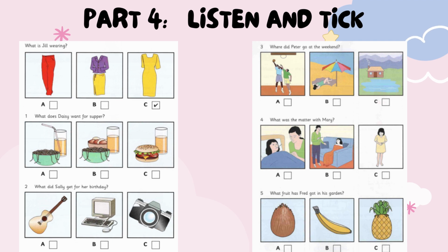I'm hungry, Mum. What would you like for supper, Daisy? A burger? No, I had a burger at school today. Can I have some pasta? Yes, with some juice and bread. I'm thirsty, but I don't want any bread.